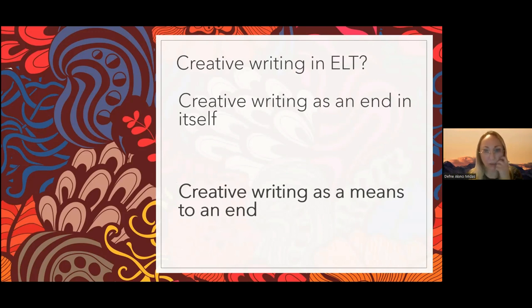Another point to talk about is, are we teaching creative writing, or is it creative writing as an end in itself, or creative writing as a means to an end? Of course, the second one, right? In the ELT classroom, we're not trying to get them to write a successful poem with rhyming words and rhythm and stuff. You know, it's really hard. We're not professionals, are we?